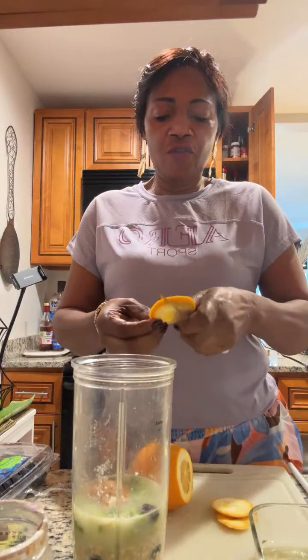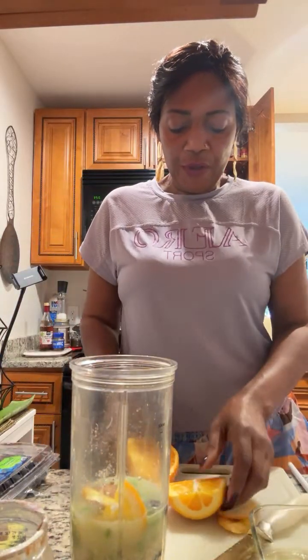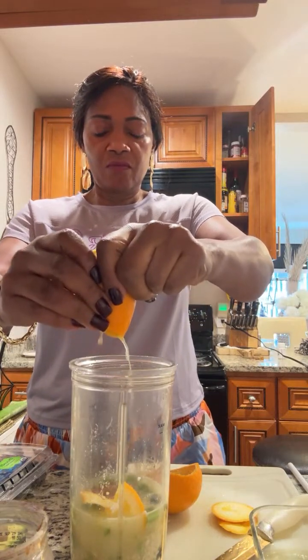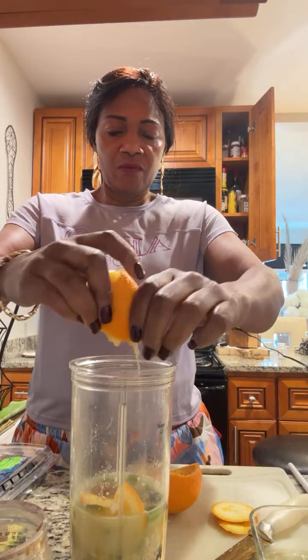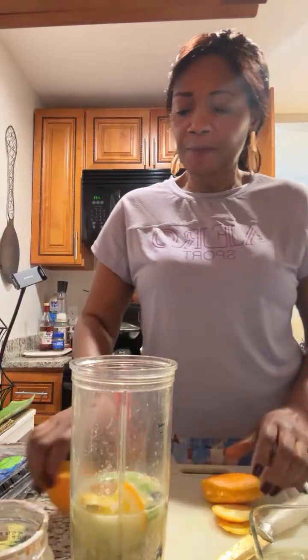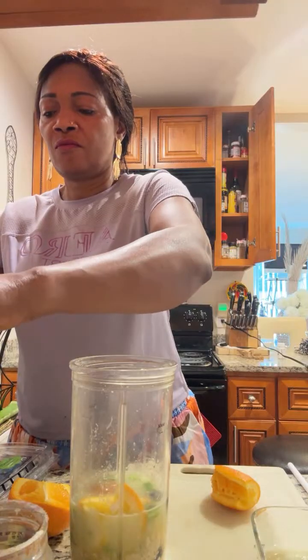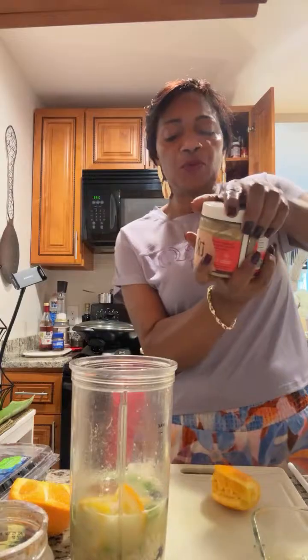So I already washed my orange. Now I'm going to have a small tiny piece of lemon peel. It all depends on the portion size that you are making. You could add 2 eggs. So I'm going to add a small portion size of Irish moss.